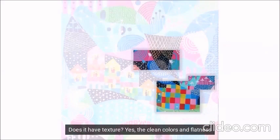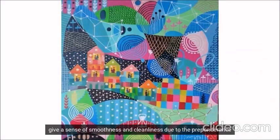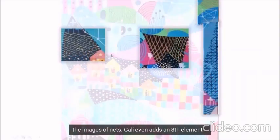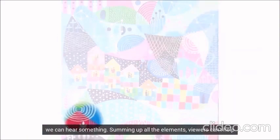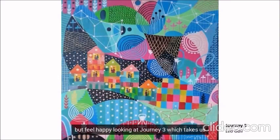Does it have texture? Yes, the clean colors and flatness give a sense of smoothness and cleanliness due to the preponderance of blue, green, white that are usually associated with hygiene and purity. I also get a sense of roughness in the images of nets. Gali even adds an 8th element. We can hear something.